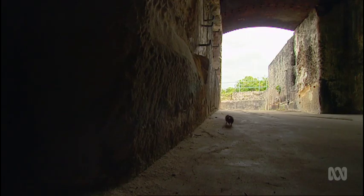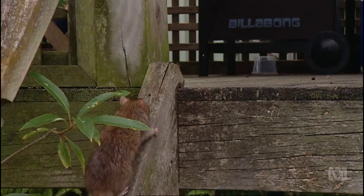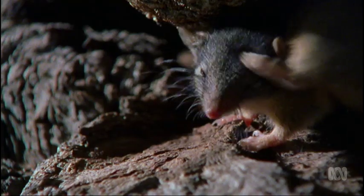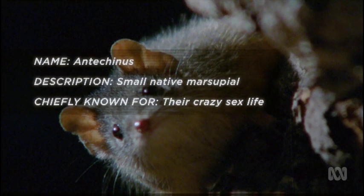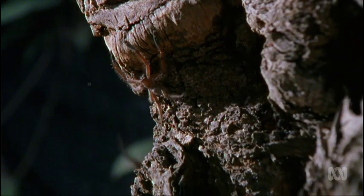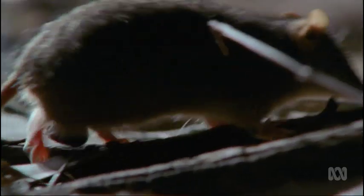Baits, camera, action. So who are the contenders? What rat or rat-like native might we expect? Well, let's start with my favourite, Antechinus. They look a bit like a rat. You know, people often call them marsupial mice because they're so similar. Well, they've got really pointy noses. They've got little double folds in their ears. They're very cute. I really like them. I think they're little Jedis of the forest.